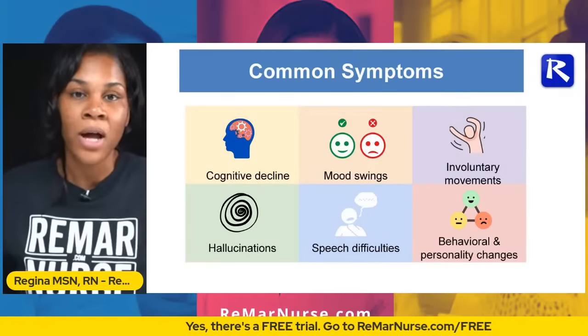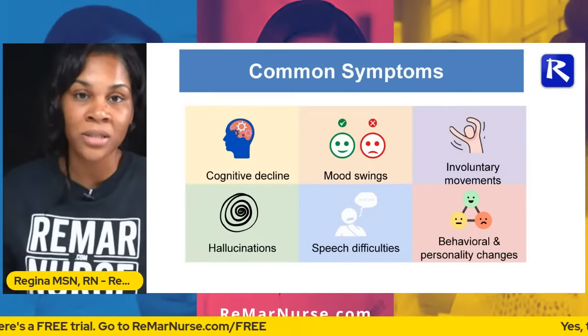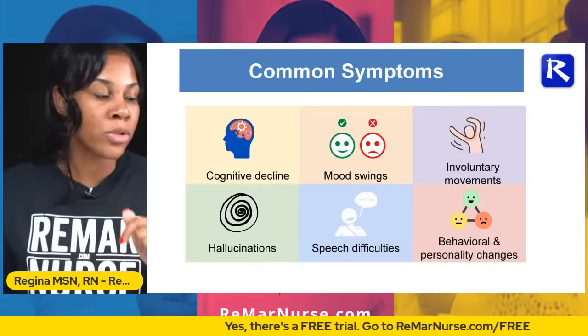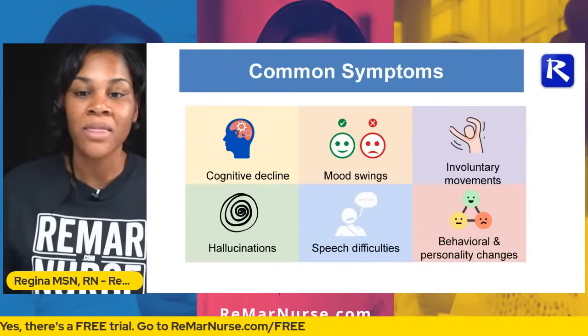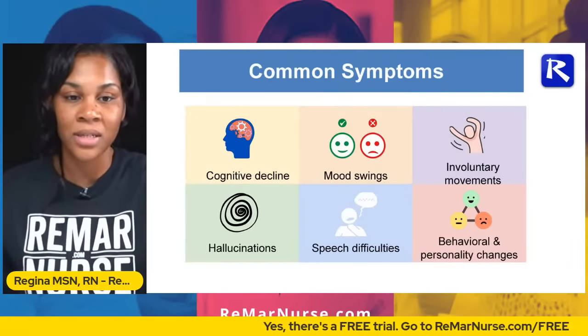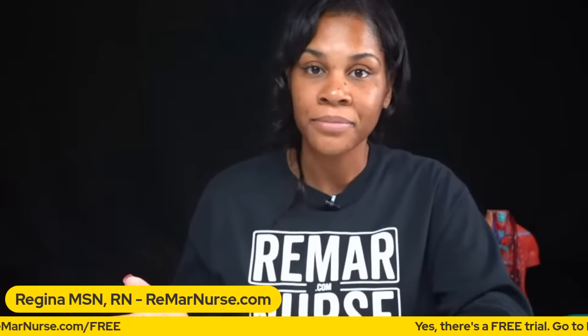The involuntary movements called chorea, they're going to have hallucinations. They're going to have speech difficulties. And this condition is also going to affect their personality and their behavior. Is there anybody who does not understand why a person with Huntington's disease would have depression, would have personality changes? Are we all clear on that?